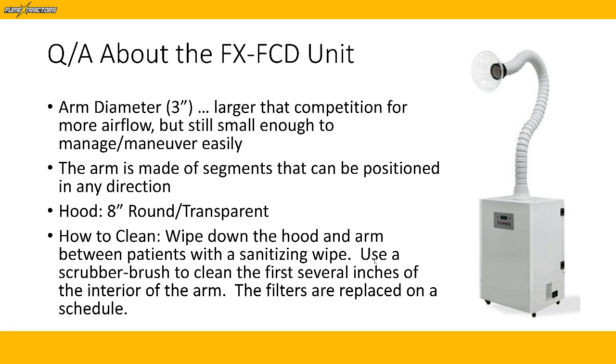We have a 3-inch arm, which is larger than most competitors, and we did that so that it allows more airflow. We provided a motor that is specific for airflow and less specific for suction, because that's how it's designed. The hood is designed for airflow efficiency. It's 8-inch round and transparent, so you can move roughly between 6 and 8 inches away from the patient's mouth and still have the proper airflow and filtration that you need. The arm is specifically designed so it can stay out of the way of the procedure. It's very easy to maneuver in and out, and not have to worry about rearranging it or undoing a latch or a screw or something to put it into place.